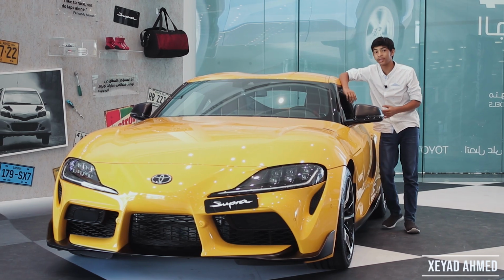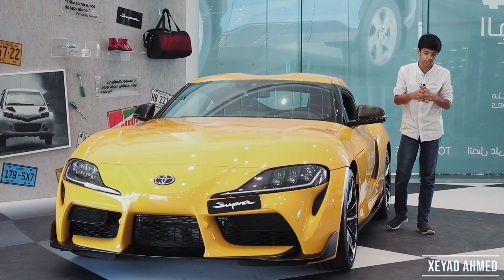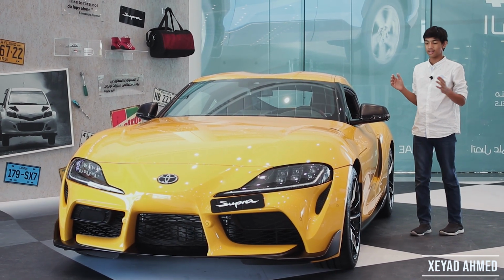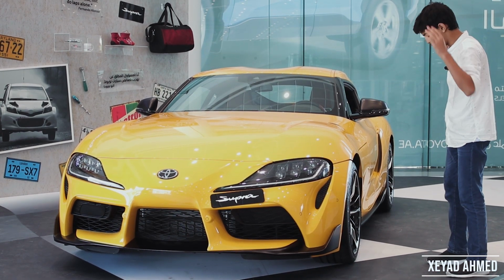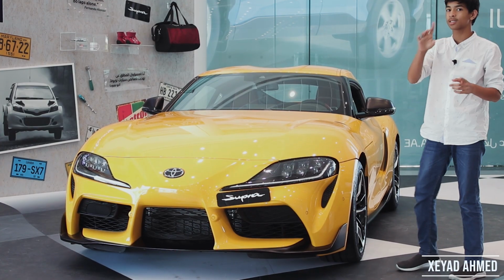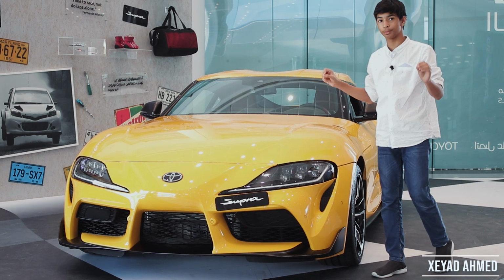The Toyota Supra used to be a legend, and people got sad when they heard that there wasn't going to be a newer version. But here we are with the newest version of the Toyota Supra. Let's just start off with the exterior. Now, the exterior looks very gorgeous. I think this is the most gorgeous car I've seen. That's because Toyota kept it sleek and aerodynamic while still making it look super, super cool.